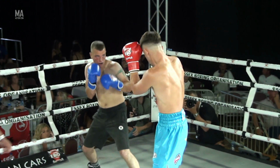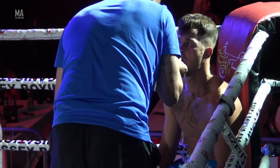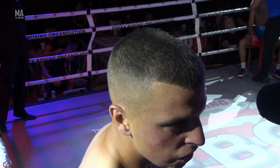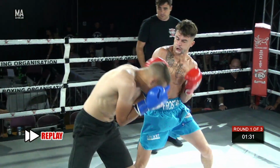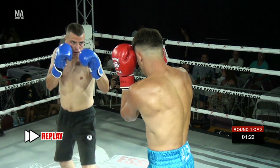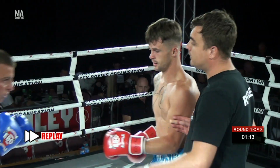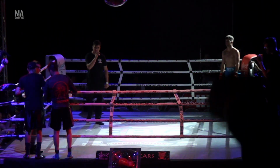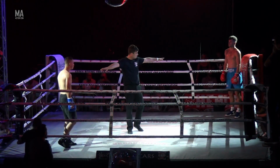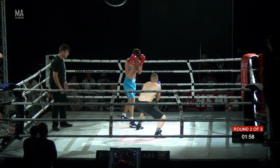Both lads in good shape. Good opener from Frost. Had some success there. Good work from both fighters. It's tidy, both working well. Very thoughtful, good work by both lads. Opening round to Frost, looking to build on that now.